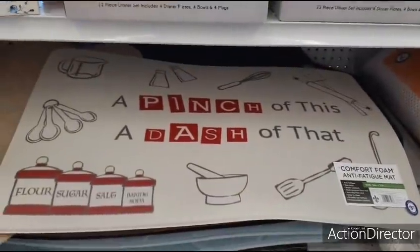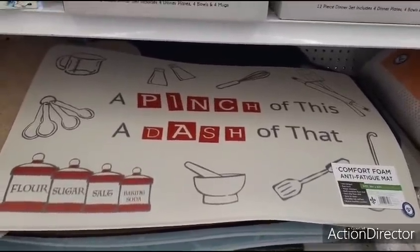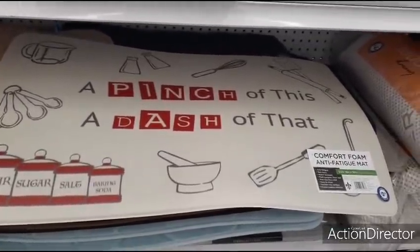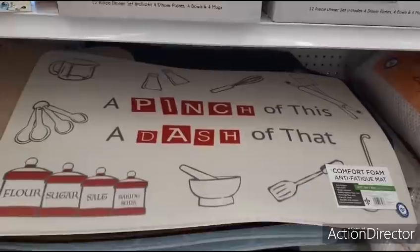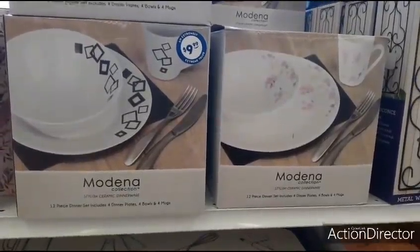They also have this cute kitchen mat. I love how it says a pinch of this, a dash of that, and it has the measuring spoons, flour, sugar, salt, baking soda, and this is gonna be $3.99 for this mat. Not bad. And here's a new set of plates for $9.99.